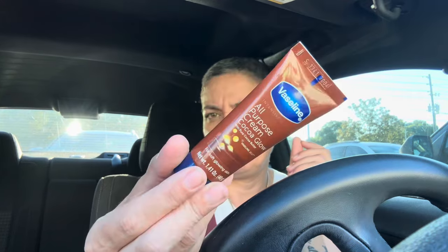It gets super hot. And when my grandkids go out and about with my daughter, they're usually the ones that get the most sun. Sabrina gets really dark, and so does Saint. I got this little tiny Vaseline all-purpose cream cocoa glow cream. And I got it because it feels super nice for once.